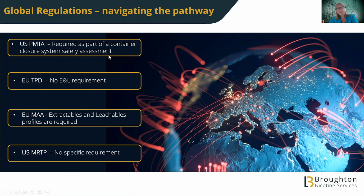So the top one here, if we start at the top and work through these, I'll give you a little bit of detail about them. Because the extractables and leachables, in fact, the regulatory requirements for each of these tend to be somewhat different. And so for a client who wants to market their product, say in the US or in Europe, depending on whether they want to reach patients in Europe, the route of application is quite different, and the regulatory requirements are quite different in each case. So let's talk through a few of these to give you an idea of what's involved.